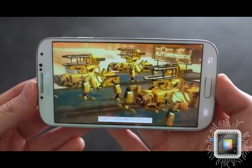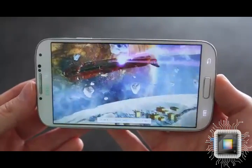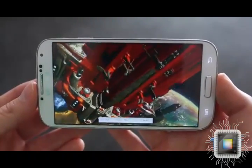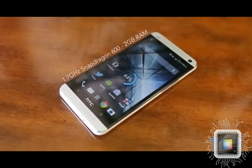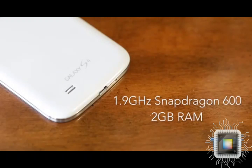Next up, let's talk about what is powering these guys, what's under the hood, because they are both stupid fast, and it's gotten to the point where smartphones are becoming faster than most household computers. The HTC ONE is rocking a 1.7 GHz Snapdragon 600 quad-core CPU with 2 gigs of RAM, whereas the Galaxy S4, being the US model, is rocking a slightly faster 1.9 GHz Snapdragon 600 quad-core CPU that also features 2 gigs of RAM.